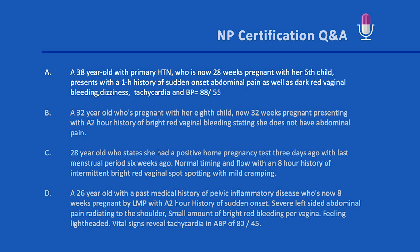The correct intervention here would be, again, to transfer to a facility where appropriate assessment can be done, determining degree of placenta previa, whether vaginal birth would be possible, whether she needs an emergent C-section. There are simply a number of factors that come into play.